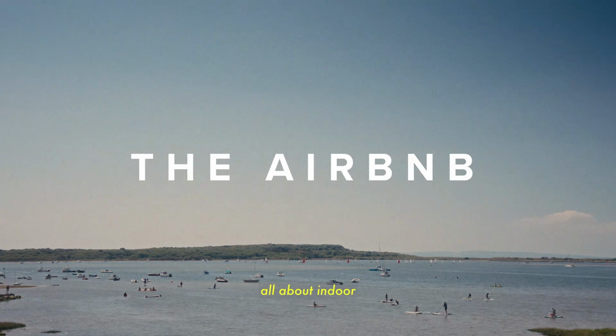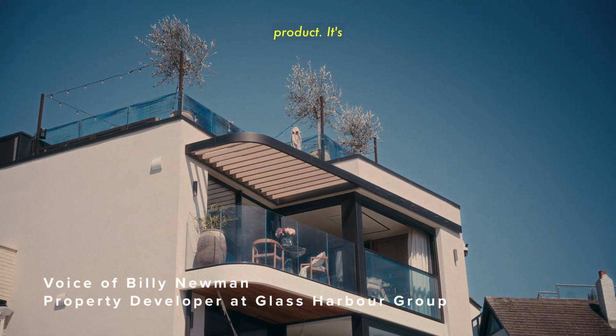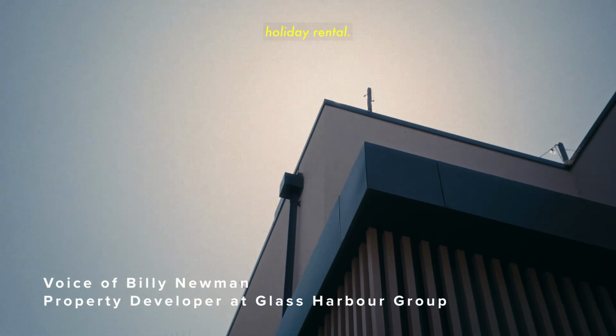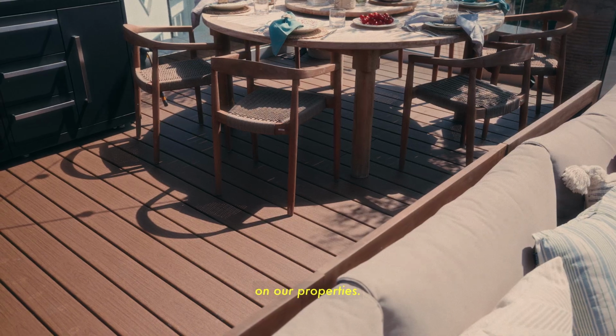This property is all about indoor-outdoor living and the lifestyle that we've touched on. Trex is a fantastic product. It's perfect for an Airbnb or a holiday rental. I'm quite meticulous in the products that I use on our properties.